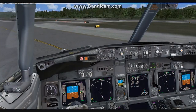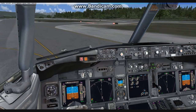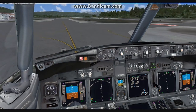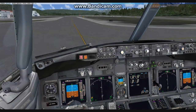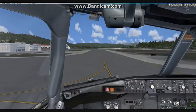Insert the flat metal tip into the buckle and tighten by pulling the strap. To unfasten, lift the flap and pull the ends apart. If there is a drop in cabin pressure, oxygen masks will be released. Pull the mask down towards you to activate the flow of oxygen. Place the mask over your nose and mouth. Pull the elastic band over your head.